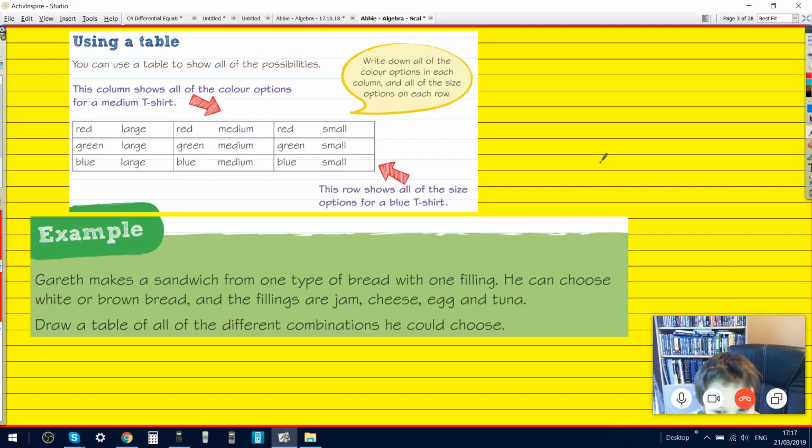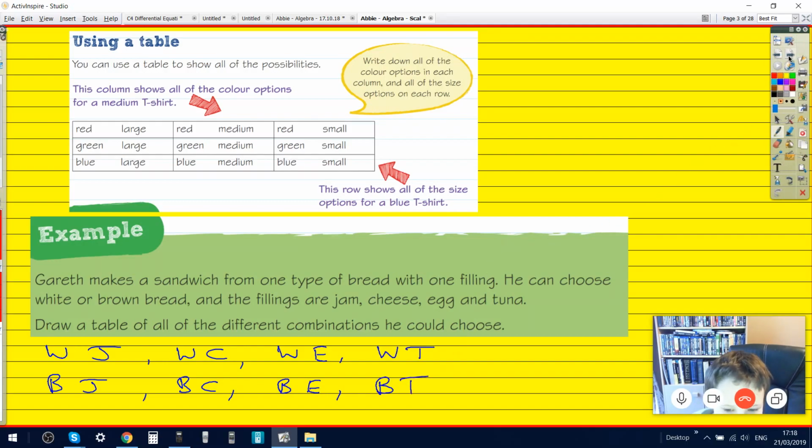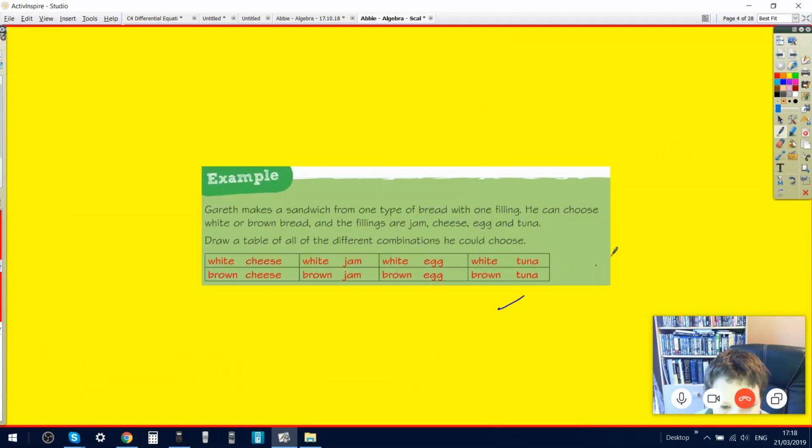So the first combination you could choose is white bread with jam filling. And you can also use white bread with cheese. Also white bread with egg. And white bread with tuna. And you can also have brown bread with jam. Brown bread with cheese. Brown bread with egg. And brown bread with tuna. Well done. And that's what the table might look like.